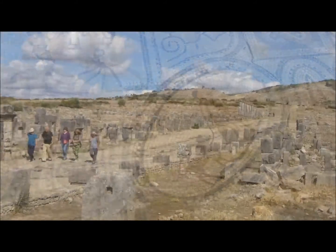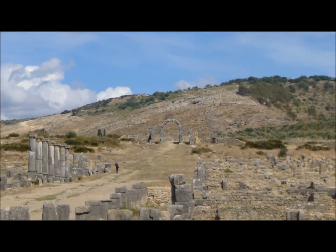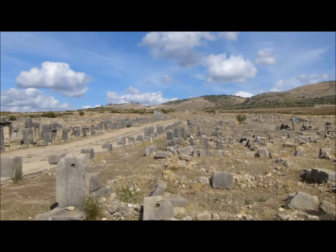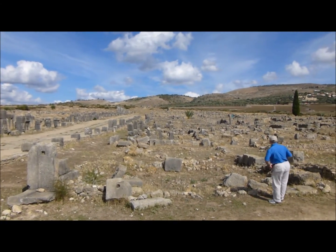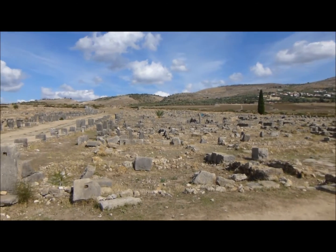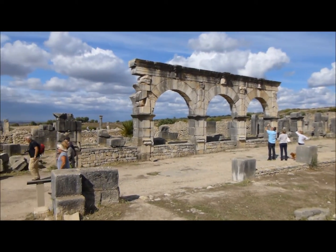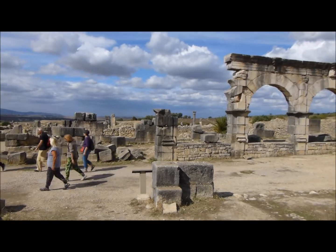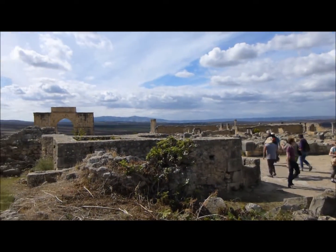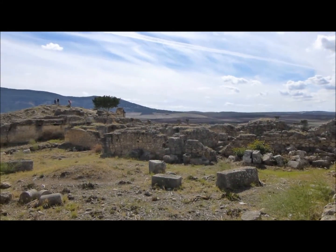You get a sense of just how huge this site is. You have the arch off in the distance. A lot left to be explored. The slave quarters. We saw some, again, beautiful mosaics. Some to the sides. And the Arch of Triumph over there we saw way off in the distance is the Capitol.